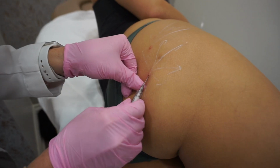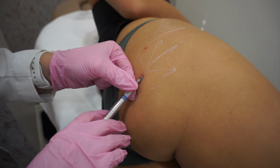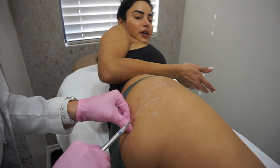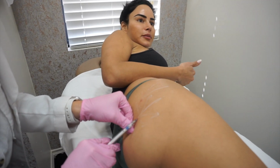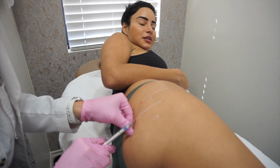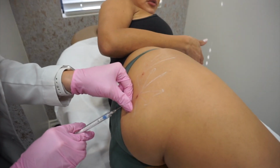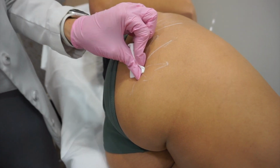I think personally for me, the reason why I am more interested in this than a surgery is because of course the downtime. I don't have downtime. You know, I need to treat patients, I need to be on my feet, and with a BBL, it's crazy bruising, swelling. You have to lay flat on your stomach for several weeks or if not several months. You can't sit on a toilet.